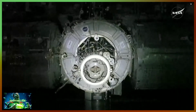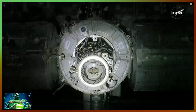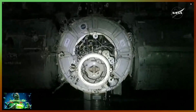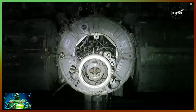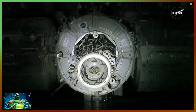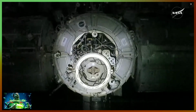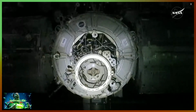And Dragon is now less than 14 meters away from the International Space Station and continuing that final approach. These very delicate series of maneuvers now. Dragon approaching very, very slowly relative to the International Space Station. Again, we talked earlier that launch is all about accelerating the vehicles to orbital velocity. And even though both Dragon and the ISS are traveling at about 17,500 miles per hour or 27,500 kilometers per hour, they are moving very, very slow, like 1/10 of a meter per second in relation to each other right now.